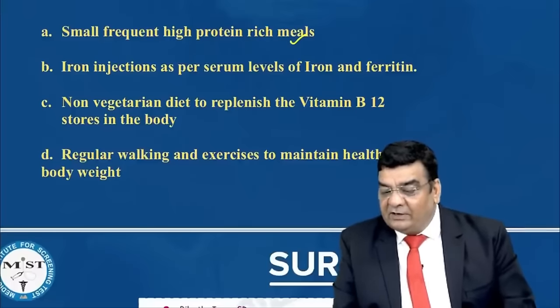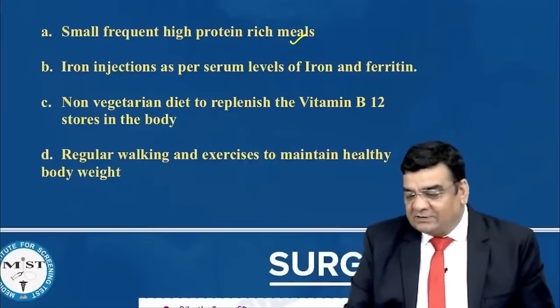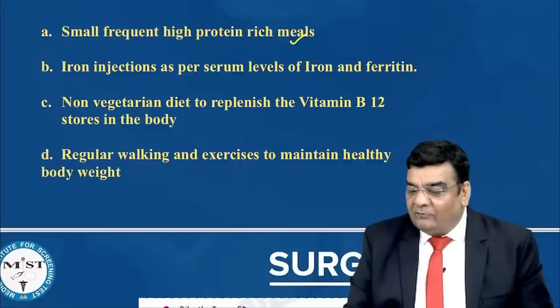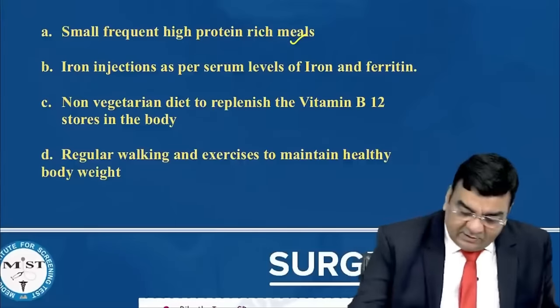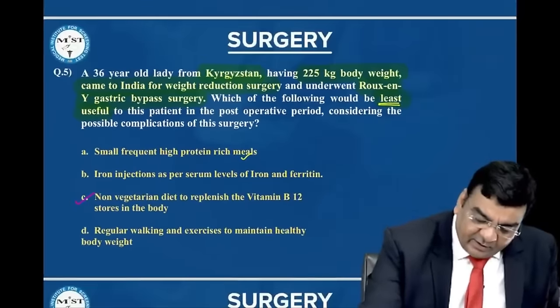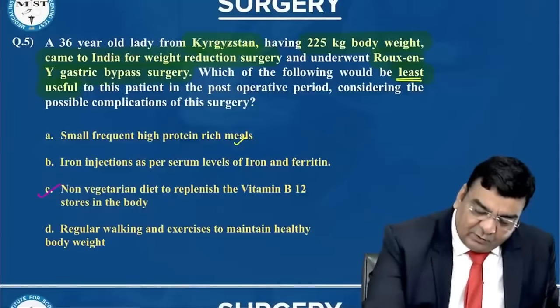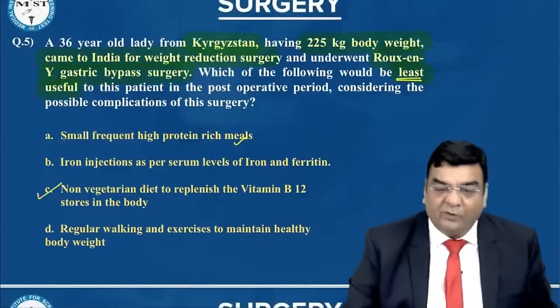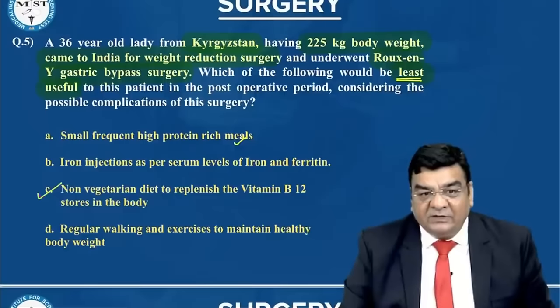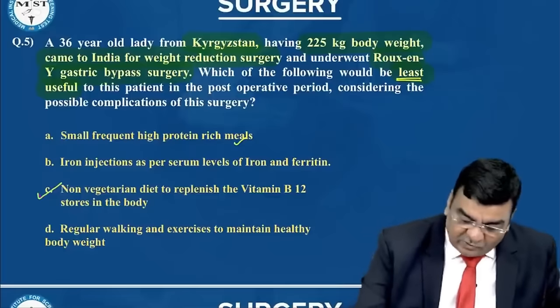Regular walking and exercises to maintain healthy body weight. Yes, that is absolutely correct. Very good. I hope we got this concept nicely. So herein, the least likely advice is not the non-vegetarian diet, which is not going to improve the B12 stores. It is the B12 injections which are going to improve the B12 stores in this patient. Great. So let's move further.